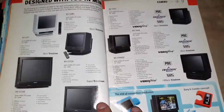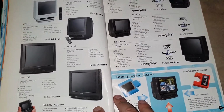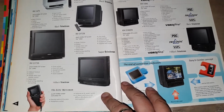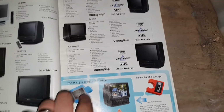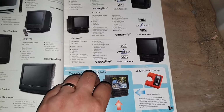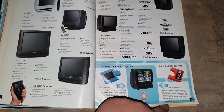And then we come round to a smaller range of more affordable sets. So the 14-inch mono sets. I think this one is 21-inch. And some of the sets with a combined VHS video recorder. In fact, they actually had one up to 21 inches with a video recorder combined inside the set, which is pretty good.